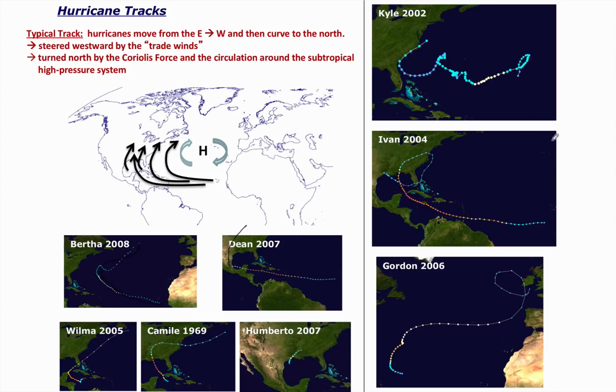So this is just what happens when a hurricane is basically out of steering winds and just follows warm water. Ivan, very normal. Look at this. East to west, turns north, slams into parts of Alabama, Louisiana, Mississippi, and Florida. Tries to exit the East Coast United States. And then why it turned back south?